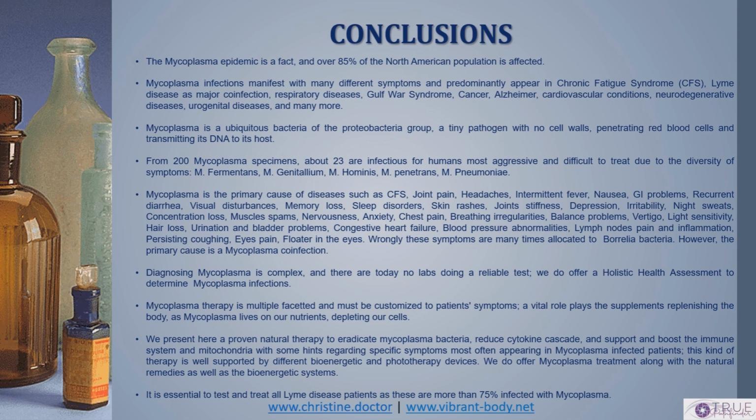The Mycoplasma therapy is multifaceted and must be customized to the patient's specific symptoms. A vital role is played by the supplements that we use to replenish the body, because the Mycoplasma lives on our nutrients and depletes the nutrients from our cells. And we have seen that we have developed a proven natural therapy program to eradicate the Mycoplasma bacteria successfully, to reduce the cytokine cascade and support and boost the immune system and the mitochondria, and also to take care of the specific symptoms that most often appear in Mycoplasma infected patients.